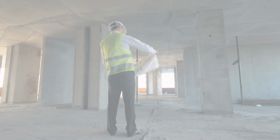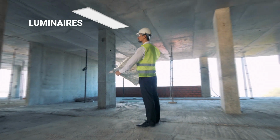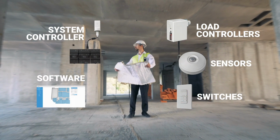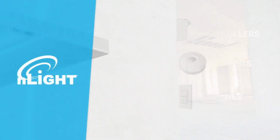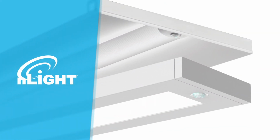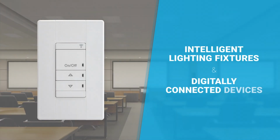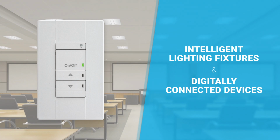Lighting controls have evolved over many years, but as technology has advanced, so has the complexity of configuring and controlling a typical lighting solution. Imagine how much easier and more efficient every project would be with intelligent lighting fixtures and digitally connected devices designed to work seamlessly as a unified system.